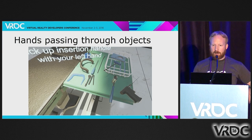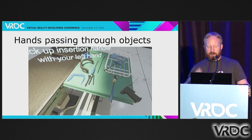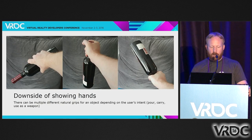It's like an unstoppable object meeting an immovable force kind of thing, whatever that expression is. So that's something you might want to tune per object. That's how we have it set up, and something to consider. So I'm going to talk a little bit more about this grip choice stuff.